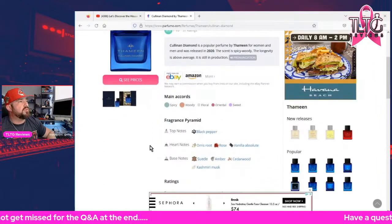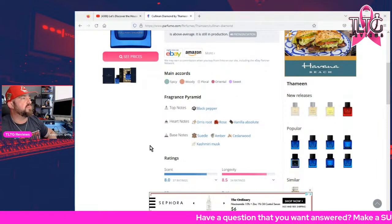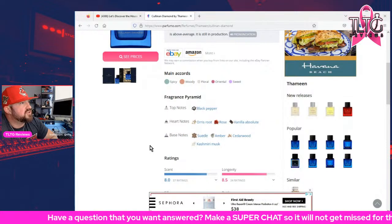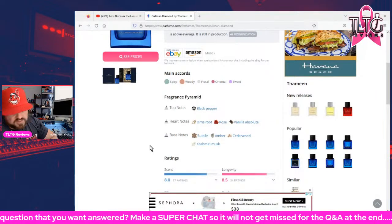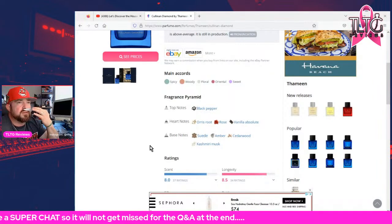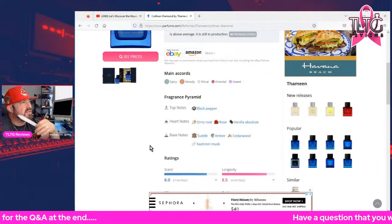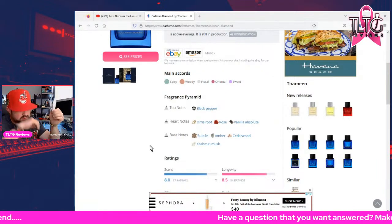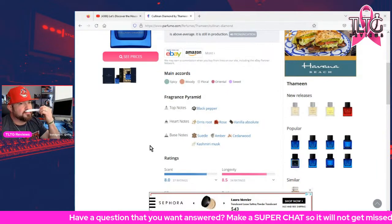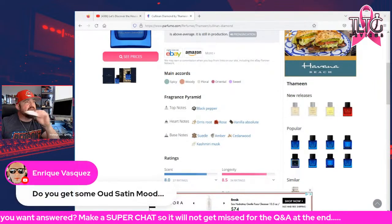Spicy, woody, floral, oriental, sweet. Black pepper, orris root, rose, vanilla, suede, amber, cedarwood, kamari musk. No fruit. Because look, it even shows the sweetness, but that doesn't just smell like vanillic sweetness to me. It smells like some kind of berry. Could be the way the rose is coming across, I guess. On skin, I don't get the pepper. Ooh, Imperial Crown's all the pepper. That's what it is. Enrique, you nailed it.